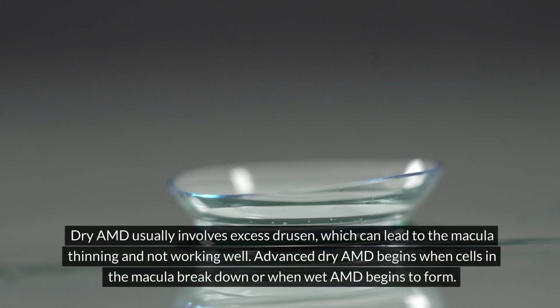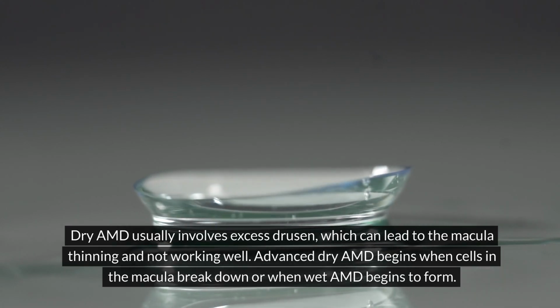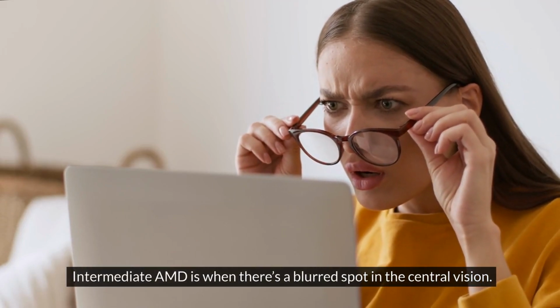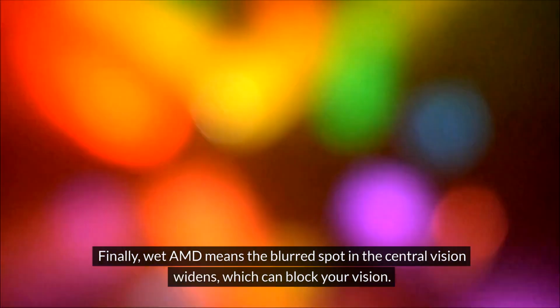Dry AMD usually involves excess drusen, which can lead to the macula thinning and not working well. Advanced dry AMD begins when cells in the macula break down or when wet AMD begins to form. Intermediate AMD is when there's a blurred spot in the central vision. Finally, wet AMD means the blurred spot in the central vision widens, which can block your vision.